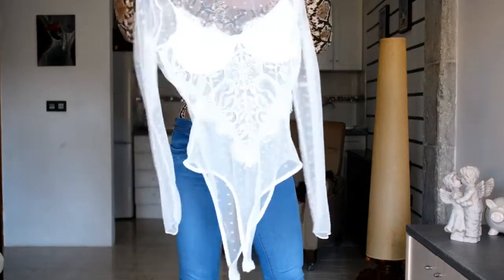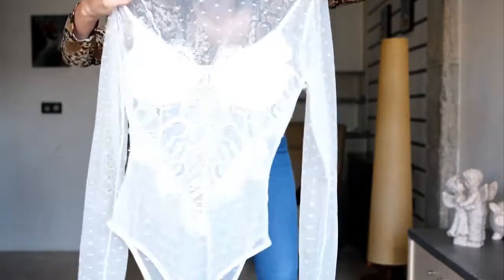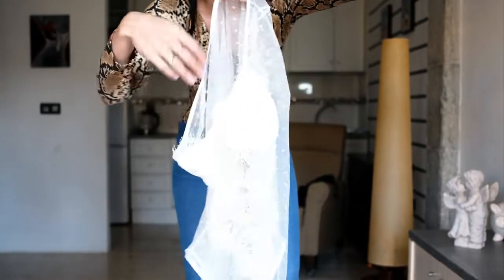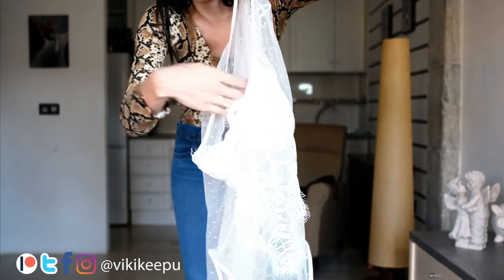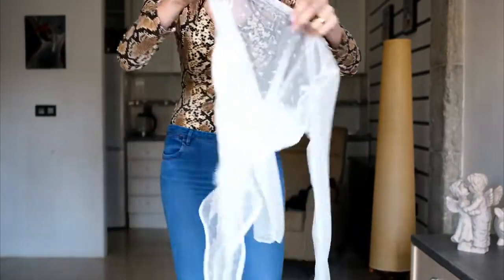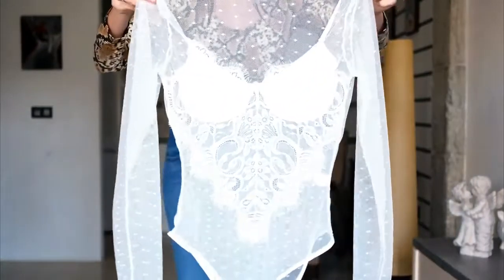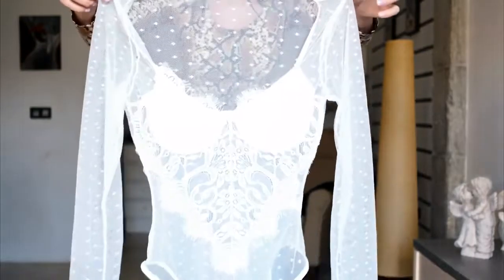So another one, a white lace bodysuit. I want to show you the back. It's completely transparent, and also here it's the thong. And I love the beautiful details in the front, beautiful lace details, and also it has cup pads inside. And this one I spent about $7 US also. This one is very stretchy. So the ladies who are wearing size M, definitely you can order size S. So let's see how I will wear this one with beautiful pants.